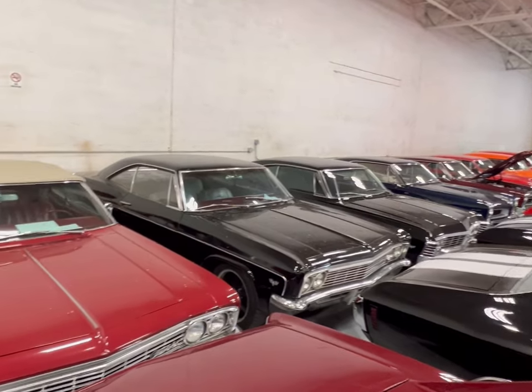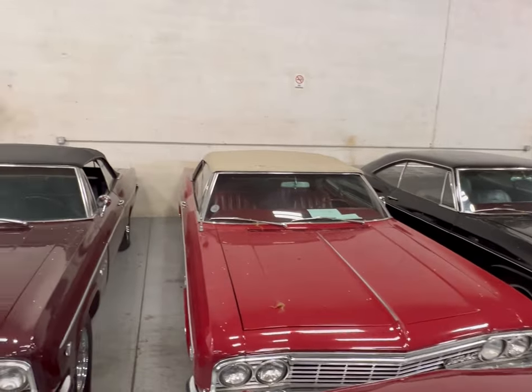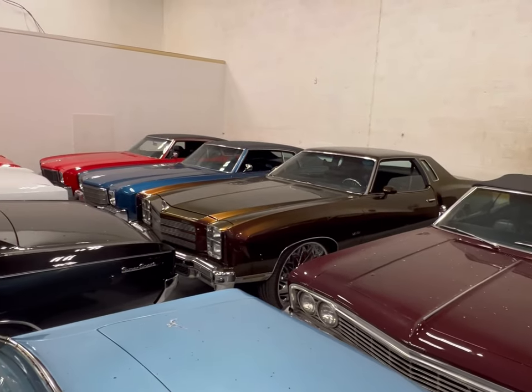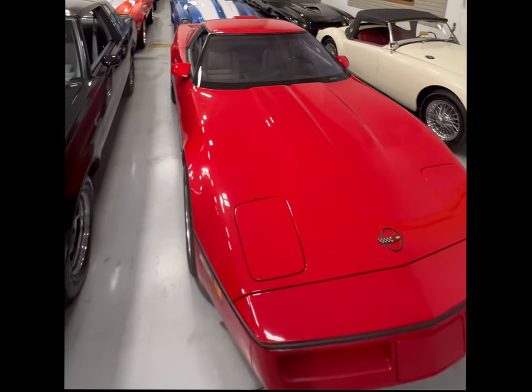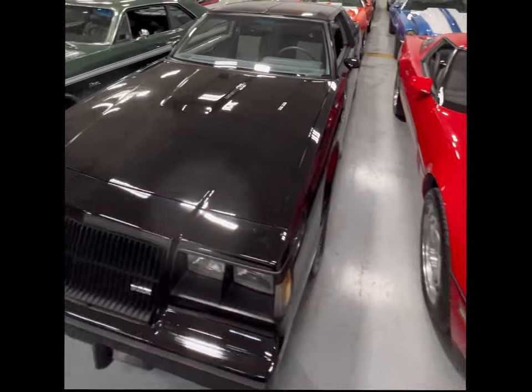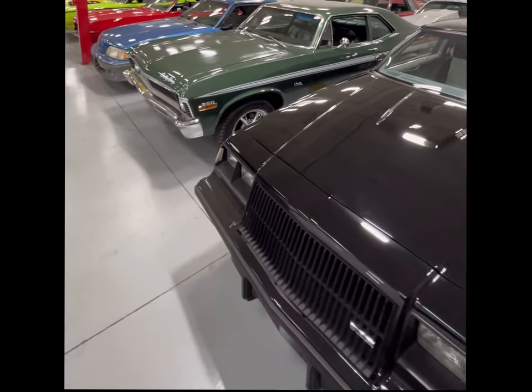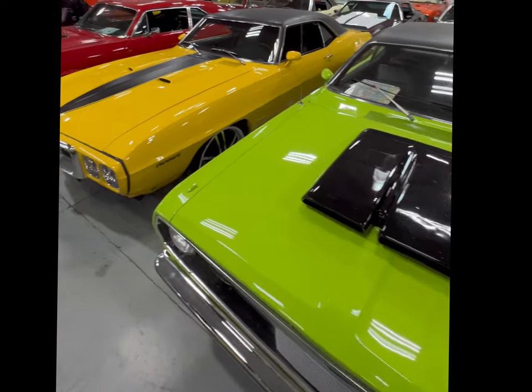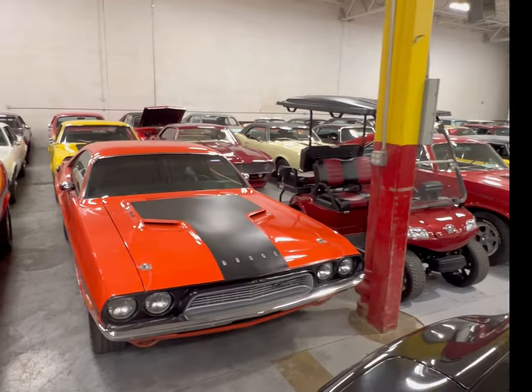It was beautiful, man. These cars were being moved over to a new building for them. Look at that Monte Carlo back there, and a Corvette. They're storing them in the new building, so when you go there, they're going to have even more cars. This was just moved over, and they're going to have even more.